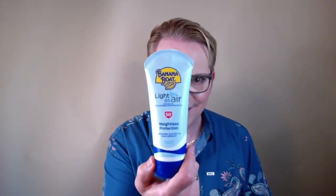Got these two to tell you guys about. That's exciting. This has become one of my favorite new body and beach sunscreens. It's the Banana Boat Light as Air SPF 50 Weightless Protection. They came out with this earlier in the year. There are several variations of this for face and body. I have found that the larger body size feels pretty dang close to the one that they sell for the face. This you get more for your money.